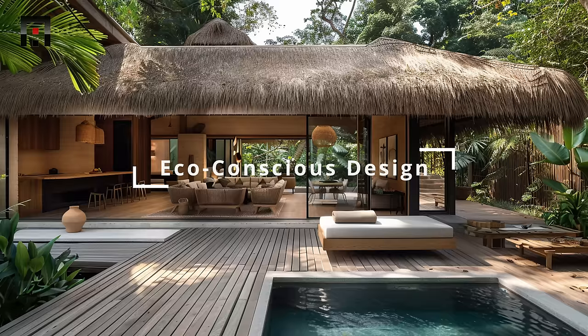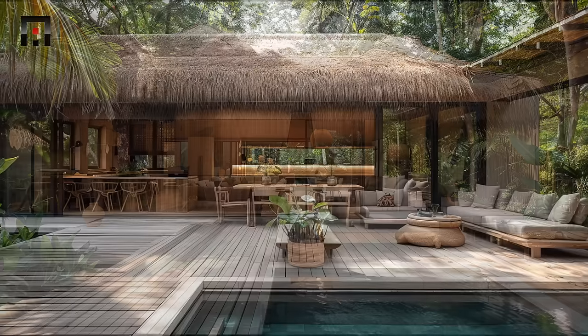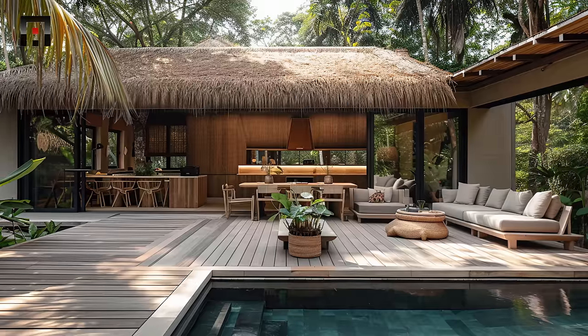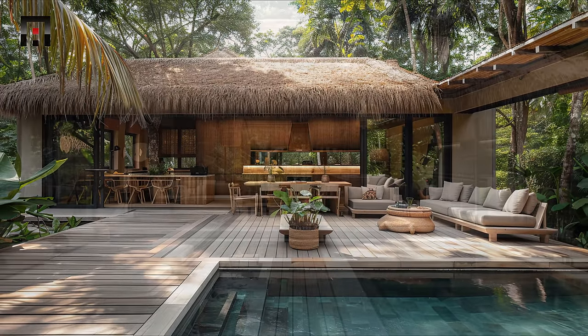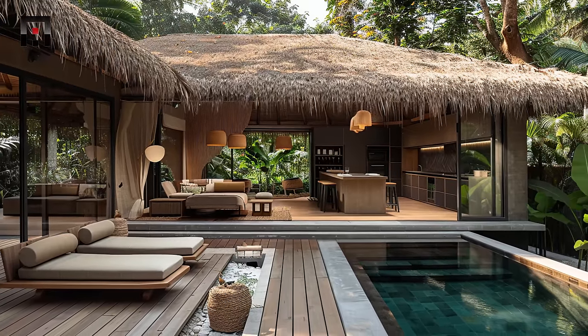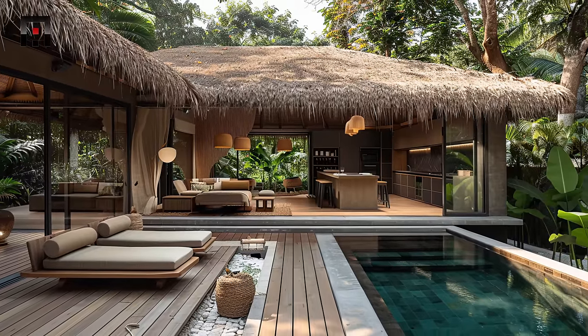Eco-conscious design. But the true magic of this Ecolux villa lies in its seamless integration with nature, a harmonious coexistence that respects and celebrates the delicate balance of the environment.